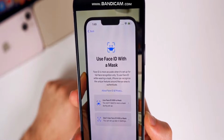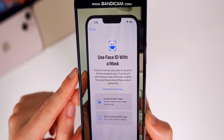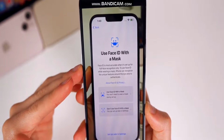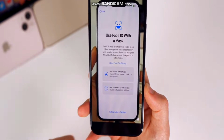We now have the option to use Face ID with a mask. We no longer need an Apple Watch to unlock our phone via Face ID while wearing a mask. So this is huge, and you will see this after updating your device for the first time. You'll see this on the setup screen. Of course, you can also set this up later in settings.